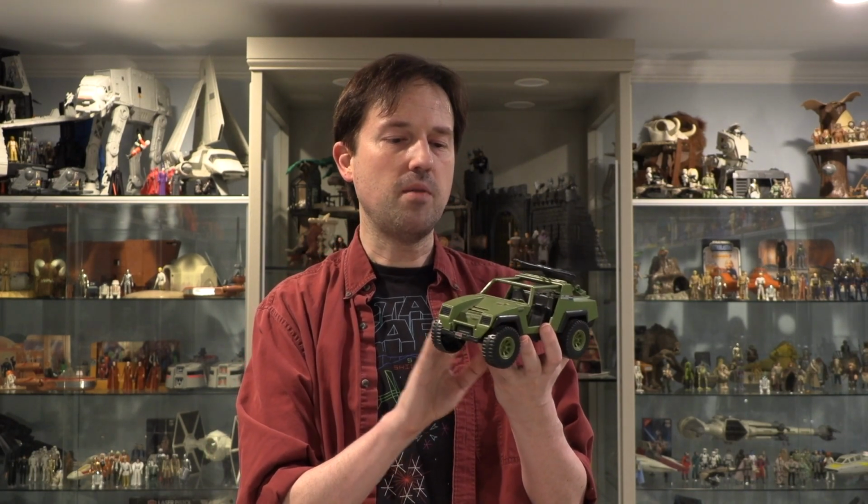And the last thing I'll say about it is not only is it infinitely customizable for the toy company so they could make multiple variations, but it was affordable enough that most kids were able to get it where they couldn't get a Sky Striker or something like that. And this vehicle is big enough that it has a lot of play value.